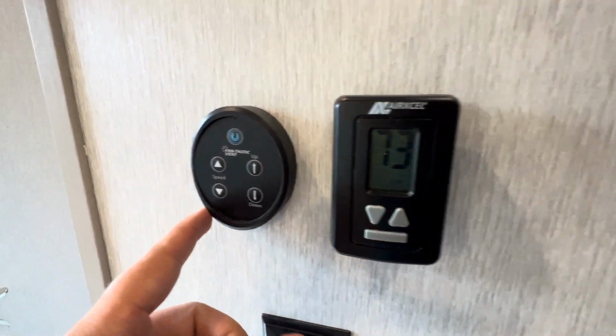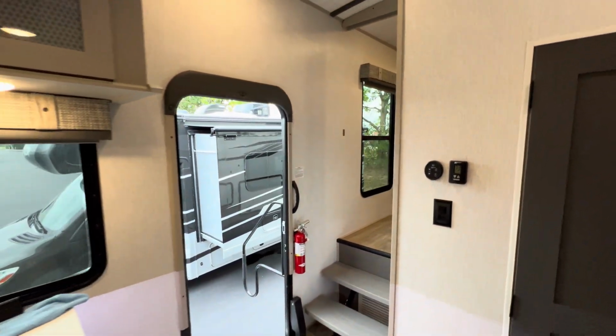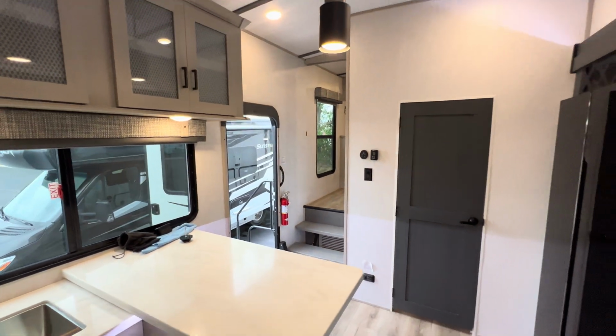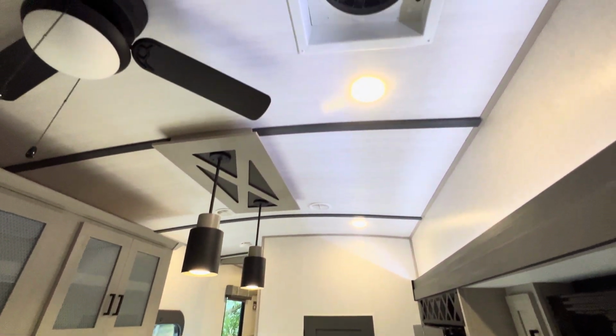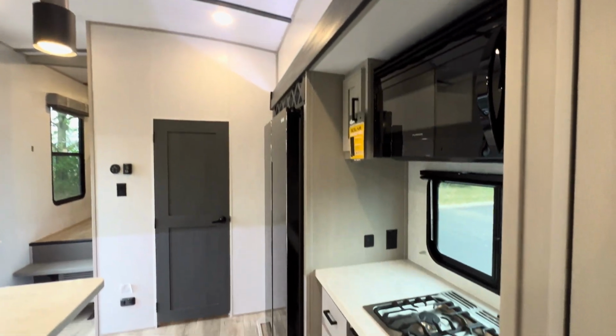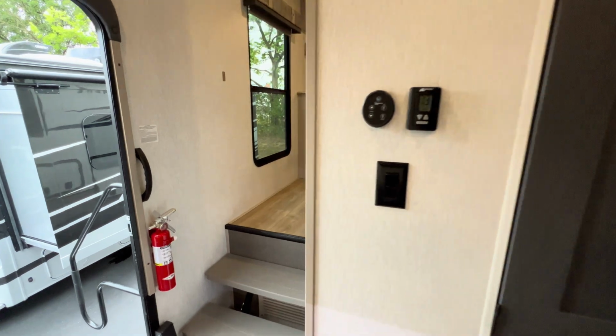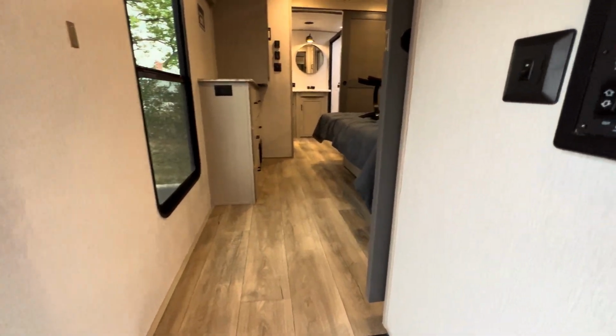Heat and AC controls. Also your Fantastic fan, which is located, let me back up here, right above here. It helps suck out some of the steam or stink that you're cooking, right above that stovetop. But now let's head up into one of probably my favorite things, this bedroom-bathroom combo.